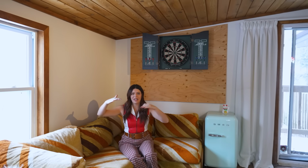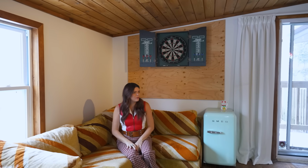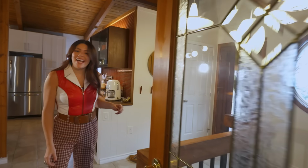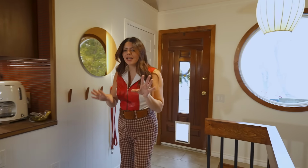There was an extra whole row of studs in the ceiling that weren't doing anything. They were just taking up space. So we removed them, put the boards back up, and now this room is bigger. Look at that. So now we can head downstairs, but before we do that, let's just talk about a few things here.